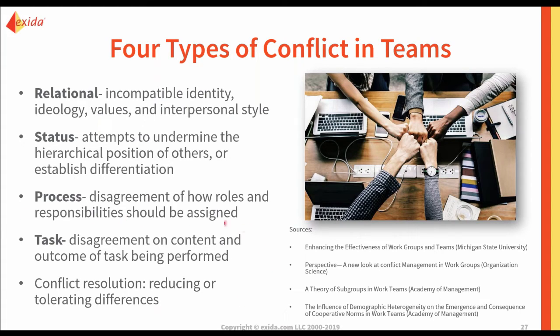And then task conflict is the odd man out. Because while the first three types of conflict are really things that hinder the effectiveness of a team, a task conflict, so specifically a disagreement on the content or the outcome of the task being performed, can actually be beneficial and improve the overall quality of work.